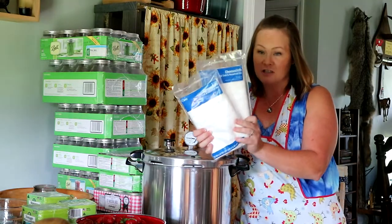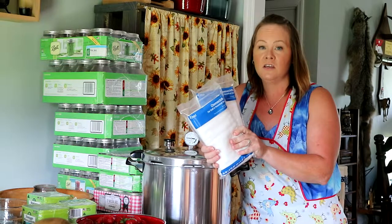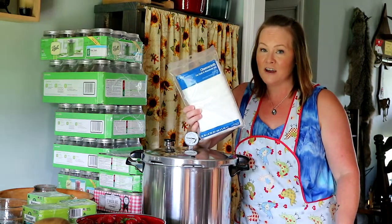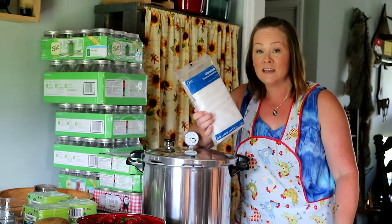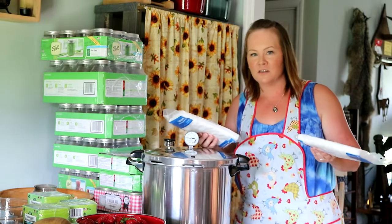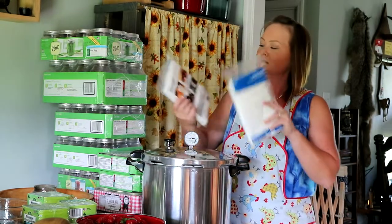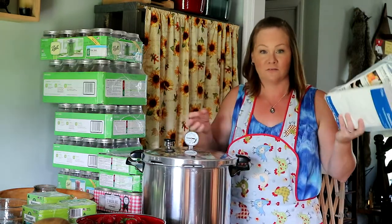And then there is cheesecloth. Now, cheesecloth is pretty important if you're making jellies or anything that you need to squeeze the juice out of. I have a hard time finding this. I don't know why places like Walmart don't put it in the canning section where they're selling all of this stuff, because anybody who does a lot of canning is going to need cheesecloth. I have to look in the sewing department to get this, even though it's got strawberries here on the back of the package for making jelly.